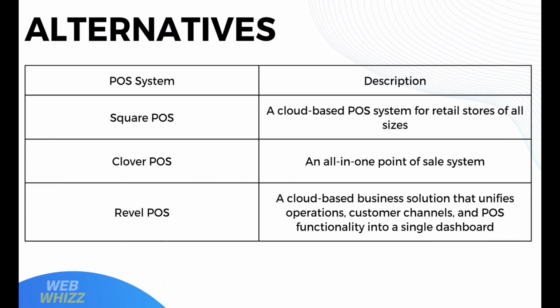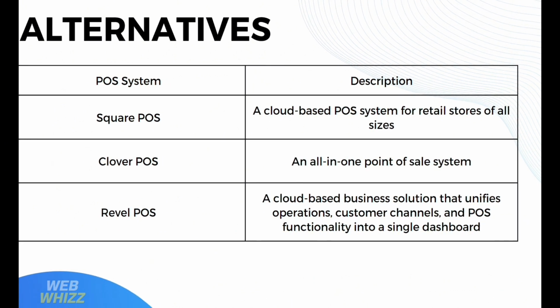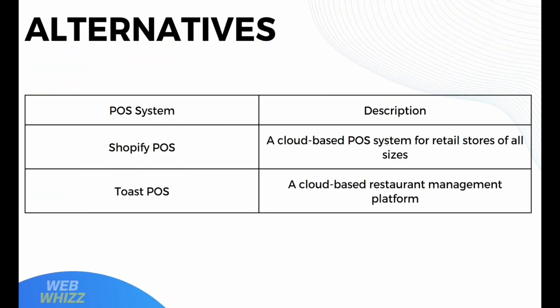Now moving on to some of the alternatives of Lightspeed POS. The first one is Square POS, which is a cloud-based POS system for retail stores of all sizes, while Clover POS is an all-in-one point-of-sale system, while Rebel POS is a cloud-based business solution that unifies operations, customer channels, and POS functionality into a single dashboard. And aside from that, we also have Shopify POS as an alternative, which is a cloud-based POS system for retail stores of all sizes, and also Toast POS, which is a cloud-based restaurant management platform.